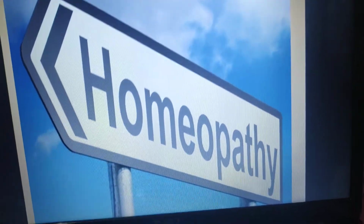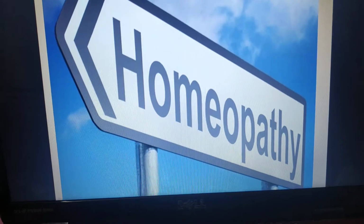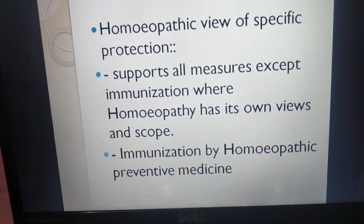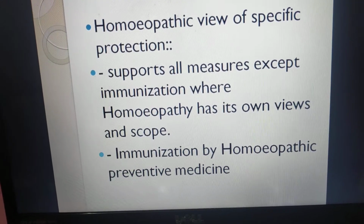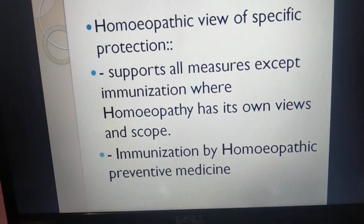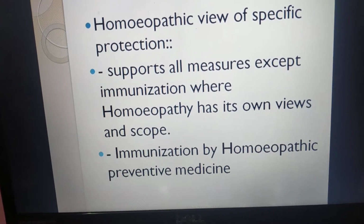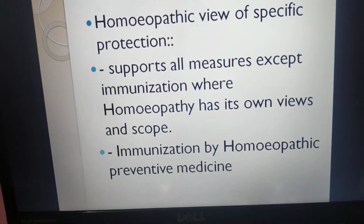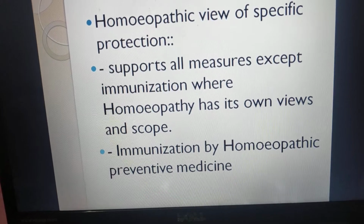Homeopathic prophylaxis. Homeopathic view of specific protection. It supports all the measures except immunization, where homeopathy has its own views and scope. Immunization by homeopathic preventive medicine.